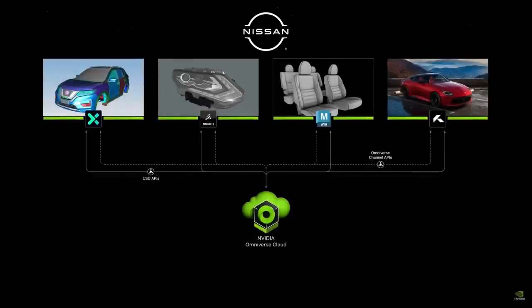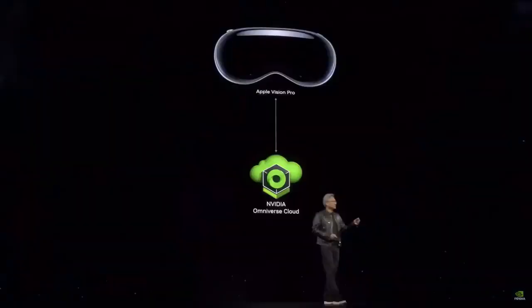Once you connect everything together, it's insane how much productivity you can get. And it's just really, really wonderful. All of a sudden, everybody's operating on the same ground truth. You don't have to exchange data and convert data, make mistakes. Everybody is working on the same ground truth. From the design department to the art department, the architecture department, all the way to the engineering and even the marketing department. Today, we're announcing that Omniverse Cloud streams to the Vision Pro.